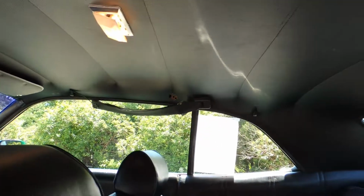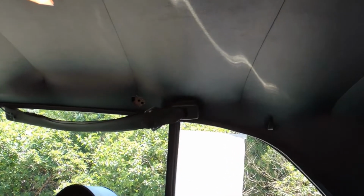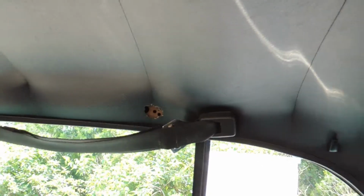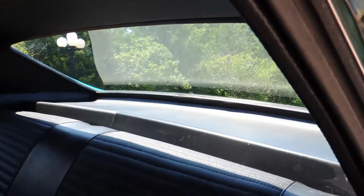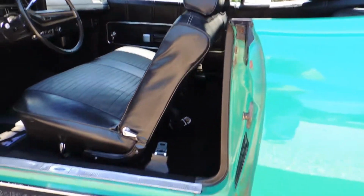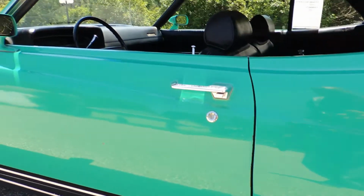Dome light works. The headliner is in nice shape. It does have one hole over on the passenger side. Let's see if I can get up close to it here. Right there, above the seatbelt. Back shelf is perfect, and the back seat's very nice. It does have seat belts front and rear. Door jambs are all original paint, nice and solid. Door shuts nice.